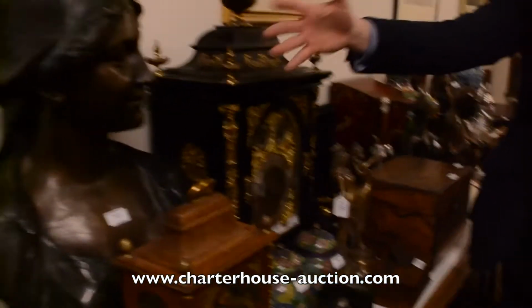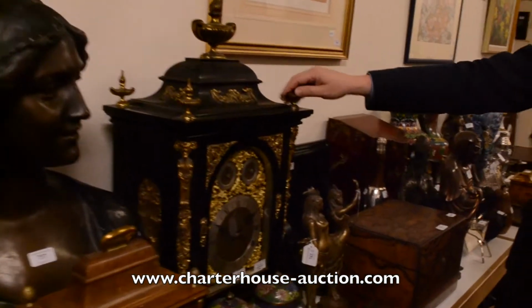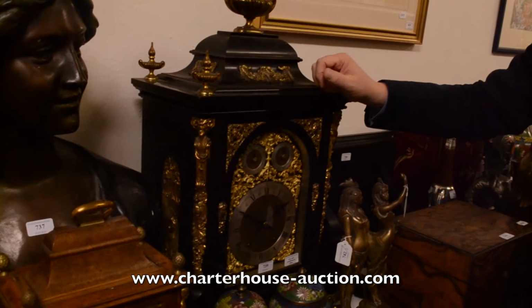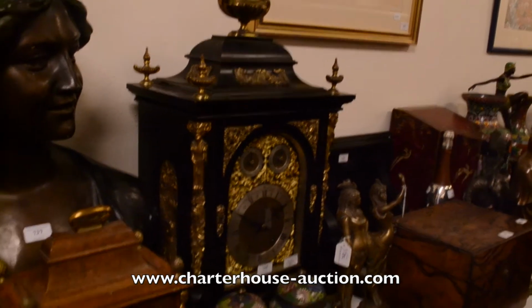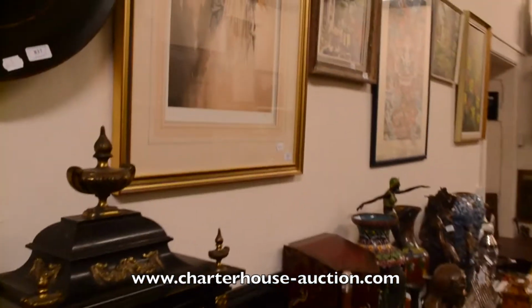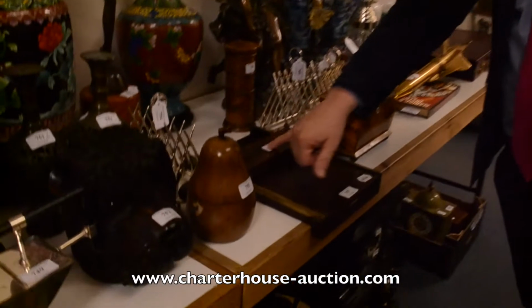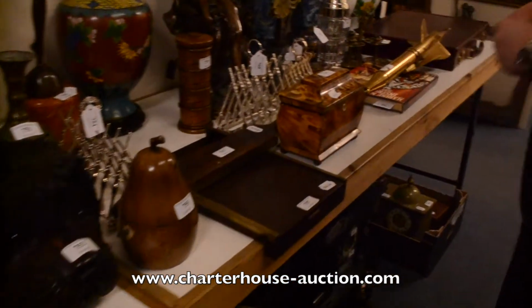We've got big busts. This is a big boy, isn't it? And it's got its bracket on it here. The value on this, late Victorian musical bracket clock, around about a couple of £1,000. On through here, we've got more pictures. We've got a sweet little tortoise-shell tea caddy. For those of you who know about antiques, this is a little pill maker there.